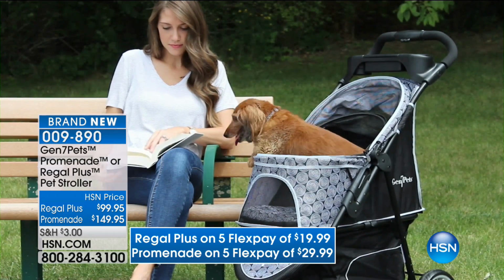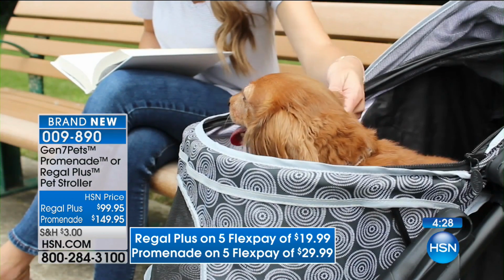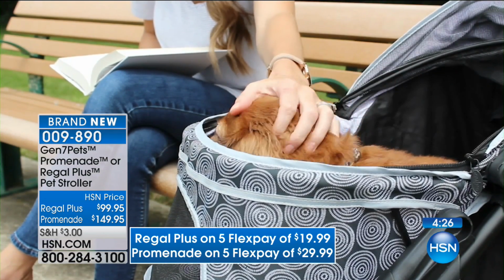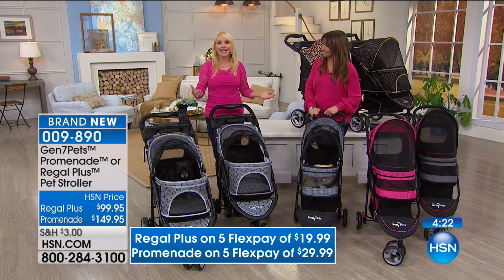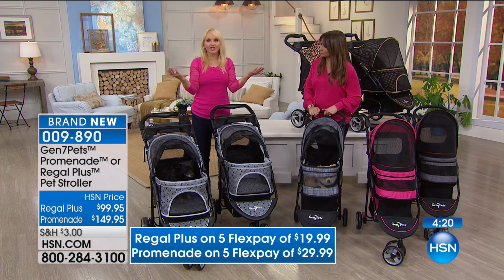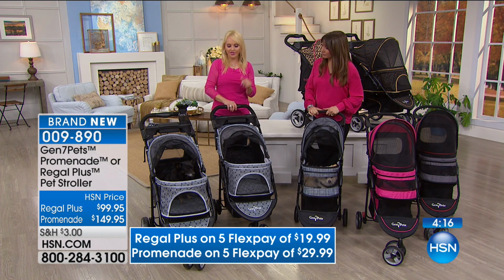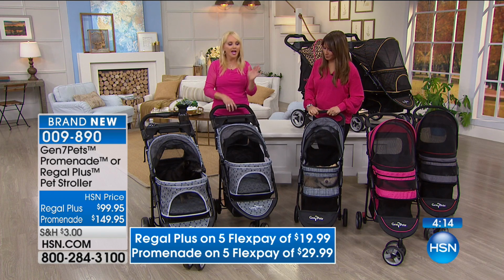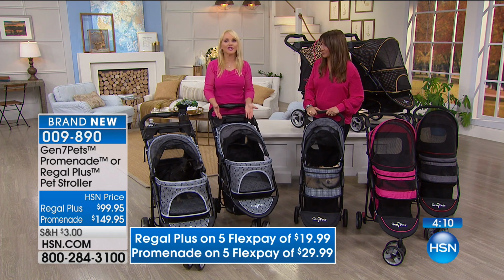If you've got a dog on a leash, and maybe you have multiple dogs, you can put one in the stroller and walk another, and it helps you keep control and you're not getting yanked around. They're in here, you've still got your hands free. You can do a one-hand close on this stroller. So easy. Up to 50 pounds of pet, that is unheard of for a stroller in this price point.